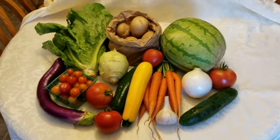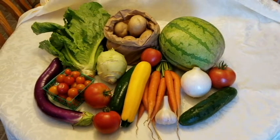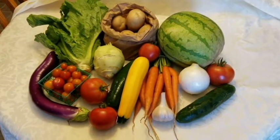Welcome to box number 11 of the Strawberry Hill Farm Veggie Box season. So we are officially halfway through the season. 10 boxes have been shipped and 10 to go.